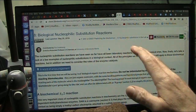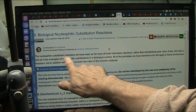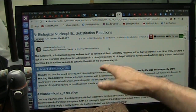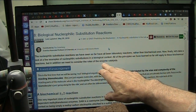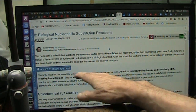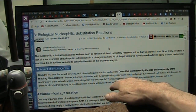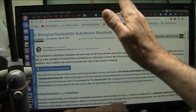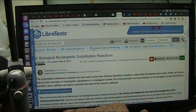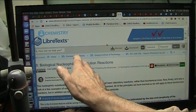All right, this does get a little deep, but it's not hard to understand. You have to just understand the transition metals. And it's called nucleophilic substitution. And all they do is they look at them in the laboratory. But now they're going to look at them and understand what's going on in the biology, because that's where enzymes and catalysts are. And those are things created by bacteria. I'm not sure they understand all of the biomolecules, but this is the first time that we'll be seeing real biological organic reaction mechanisms. Then they say don't be intimidated, it's the complexity and they're big molecules. Well, the reason they're big molecules and complexity, these are the things that keep you alive. And biological nucleophilic substitution is how you stay alive.